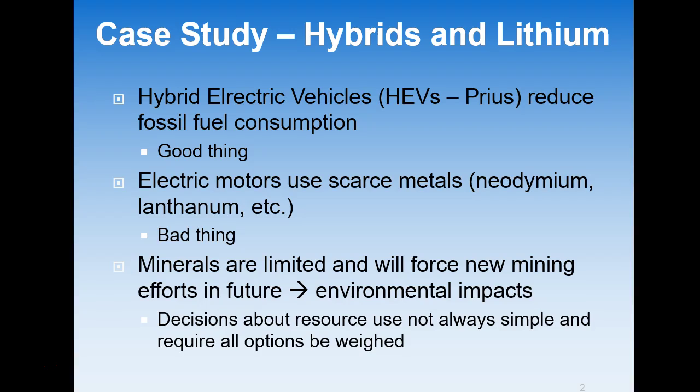But starting with our case study, the book gives you is about hybrids and hybrid electric vehicles, HEVs. Think like a Toyota Prius, and lithium, and other metals, really. So we know that the benefits of Priuses and other hybrid electric vehicles is that they do reduce fuel consumption, and eventually are designed to reduce our needs on non-renewable resources like fossil fuels. Now the problem is that the things that go into making hybrid electric vehicles also use non-renewable resources, but not the ones we usually think about.